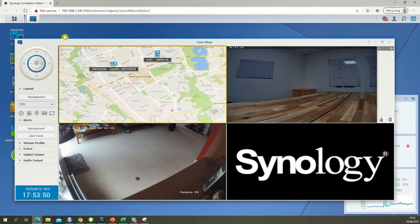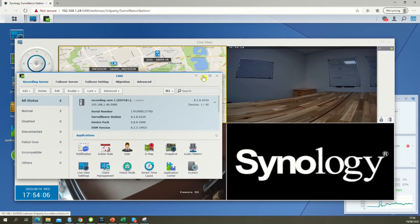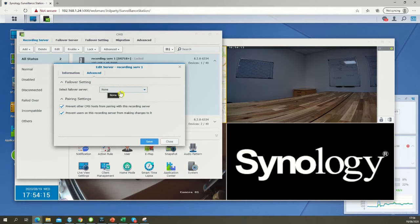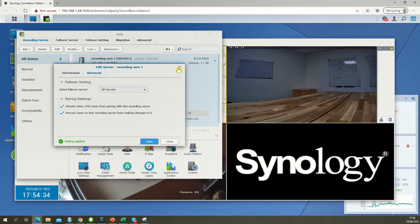So as I mentioned, we are going to be testing the failover, but first we need to make sure that the recording servers, and notably recording server 1, when something happens to it, it's going to target our failover server. So you can see here, nothing's been assigned to it. Let's just go to Edit, Advanced, and select. Now if you've got multiple servers, you can choose which ones. You can choose all failover servers. That's completely up to you. Here we've only got one, so problem is easy to solve. We click Save, and there we go. We're ready to test out the failover.